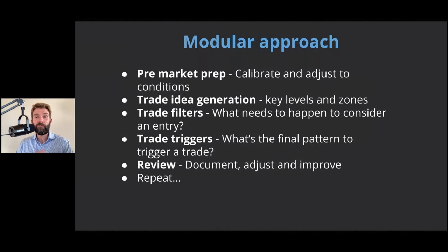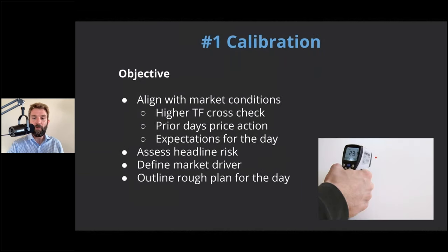So we have these modular approaches. You can see the power of these is that rather than looking at our trading as just the P&L, which I think doesn't serve us, we now look at it in these little sections of the trading approach. Each of these has got to be looked at. It's that modular approach. All right.